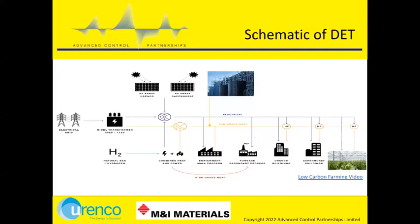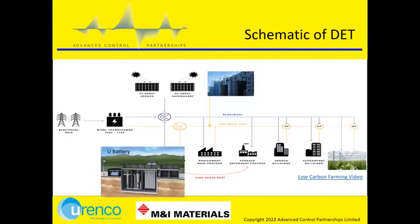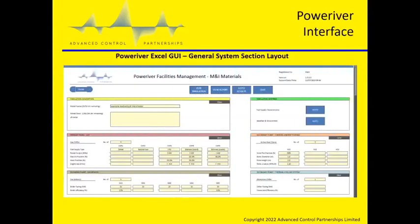And to come to my last point, nuclear. You'd have to have a nuclear power plant in there for your concept somewhere if you're working with the nuclear industry. And small scale micro nuclear plants are now being researched, and Urenco's concept is called the U battery, which ultimately could replace the gas and hydrogen CHP plants. So finally, just very quick slides.